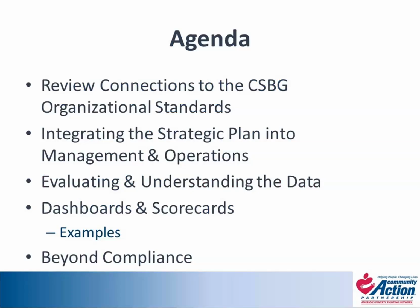We're going to, first of all, review some of the connections to the organizational standards related to this work. We'll talk a little bit about a standard of excellence, going beyond compliance, a standard of excellence that relates to this work. Then we're also going to talk about how to integrate the strategic plan into management and operations, evaluating and understanding the data that you're gathering from strategic plan progress. And then we'll talk a little bit about using dashboards and scorecards, as well as give you a few different examples.